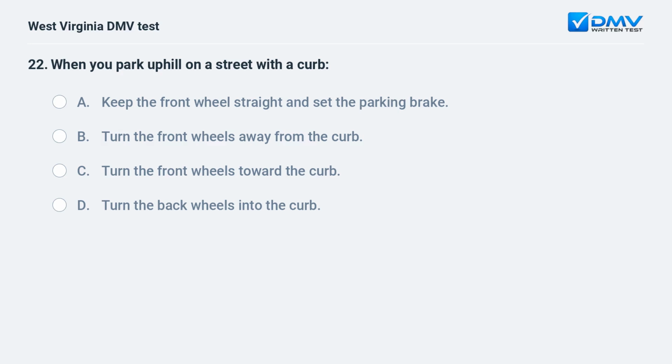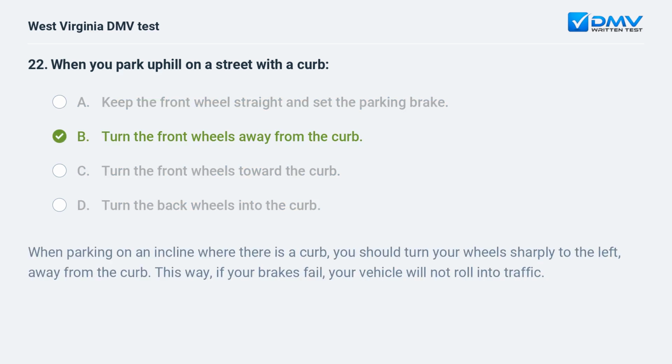When you park uphill on a street with a curb, A. Keep the front wheel straight and set the parking brake. B. Turn the front wheels away from the curb. C. Turn the front wheels toward the curb. D. Turn the back wheels into the curb. B. When parking on an incline where there is a curb, you should turn your wheels sharply to the left, away from the curb. This way, if your brakes fail, your vehicle will not roll into traffic.